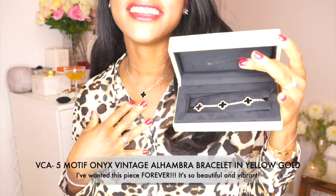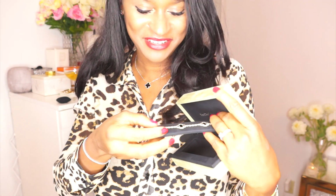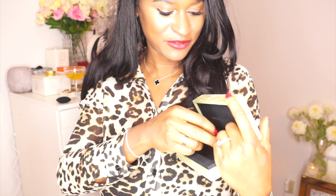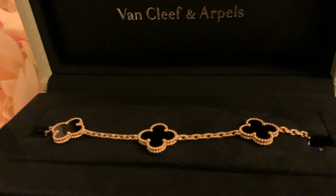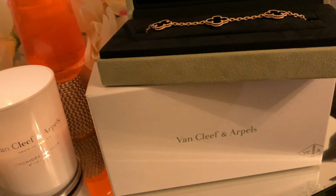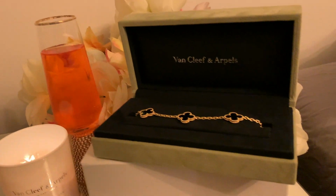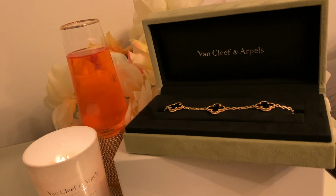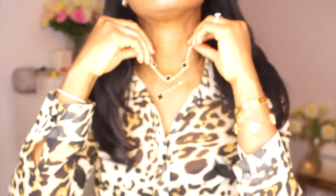I finally got it. My matching onyx. This is my five motif onyx Alhambra. I can't believe I finally got it. Bracelet, guys, this bracelet is next level beautiful. It's so stunning, and it's been a long time coming. It's been on my wish list for 3 years. I just kept pushing it off because I know that it's something they readily have available. But look at her. Look at her.